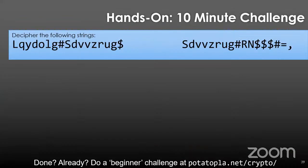So this one, we'll do it as a combined bio break challenge. This is from a reversing challenge, just for your context. We'll give like a 10-minute bio break and challenge. So we'll come back in 10 minutes.